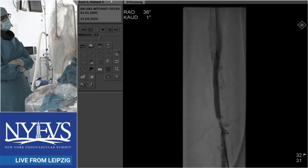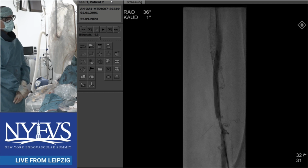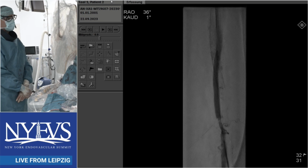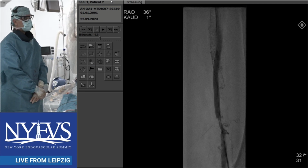In that case I will try to open up the SFA, go into the open SFA here, so no problem with bridging from the native artery into the bypass. If you prep that, Supera is what I would choose here. Yeah, that's what I would say.